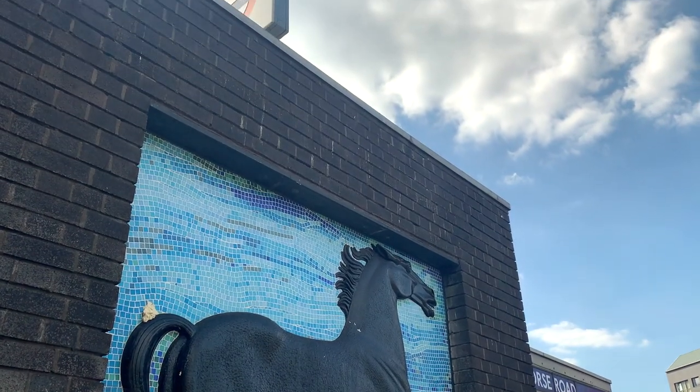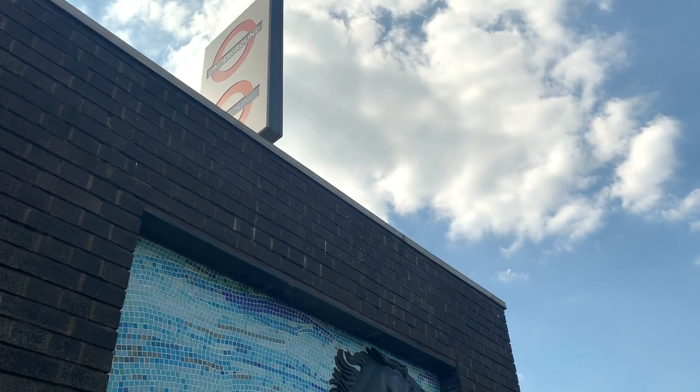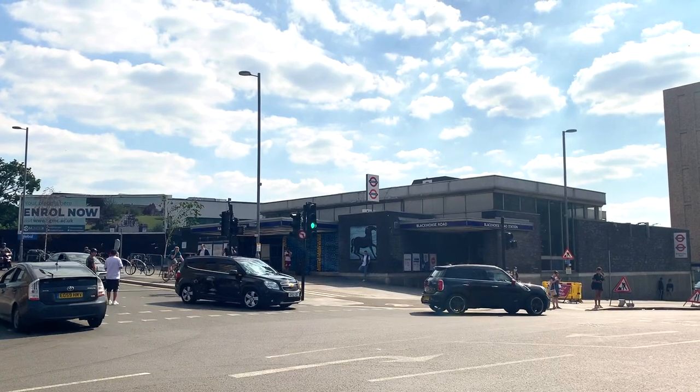Walthamstow is easy to get to from other parts of London. There are multiple tube and overground stations throughout the neighborhood.